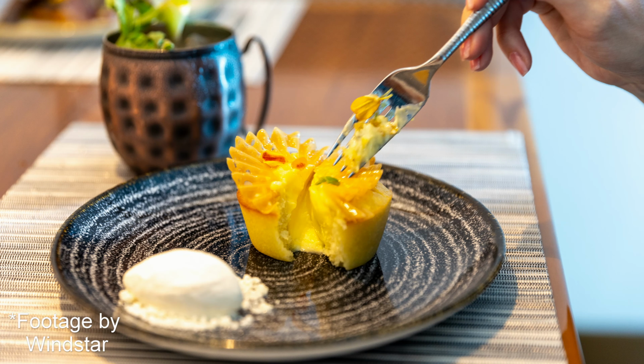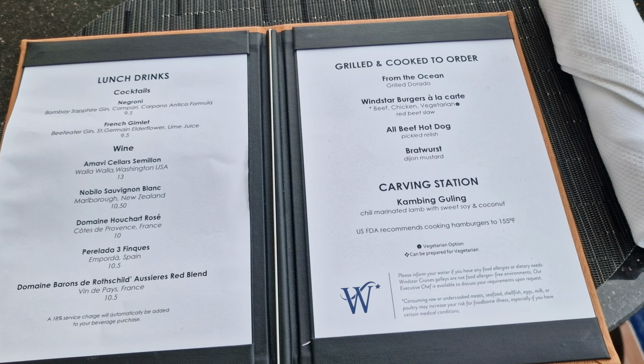Also on board is the Veranda, which is Star Legend's buffet venue, serving both breakfast and lunch throughout your cruise. Whilst it isn't a massive venue, we felt like there was a good selection of hot and cold options to suit a range of appetites at breakfast and lunch. However, if none of the food in the buffet grabs you, you can always order dishes a la carte, including omelettes at breakfast, as well as things like burgers and hot dogs at lunch.